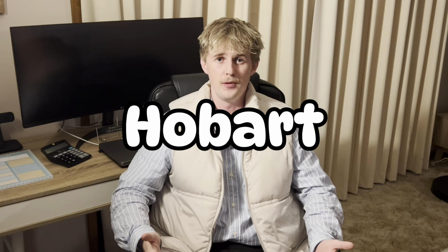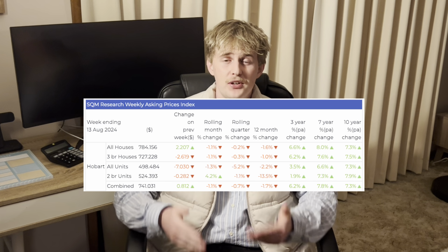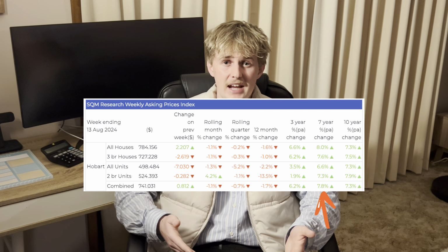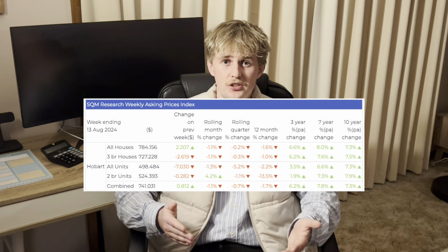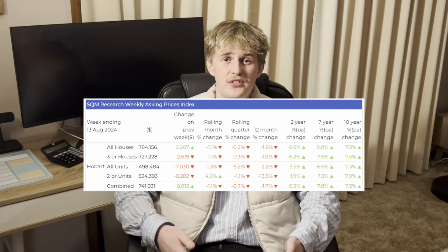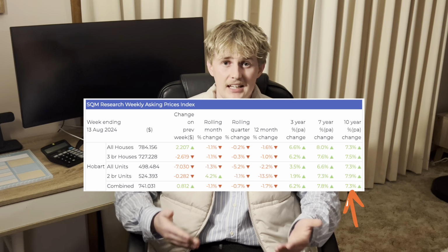Next up, we're hopping on the Spirit of Tasmania and we're heading down to Hobart. Over the last 3 years, Hobart has returned 6.2% per annum. Over the 7-year period, this increases to 7.8% per annum because during this time, Hobart had a really good run. And over the 10-year time frame, Hobart returned 7.3% per annum.